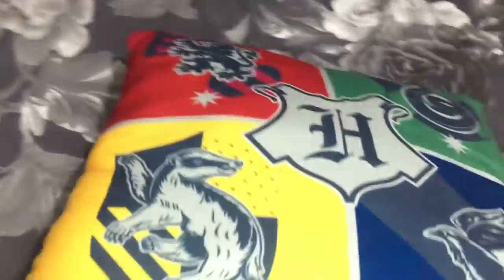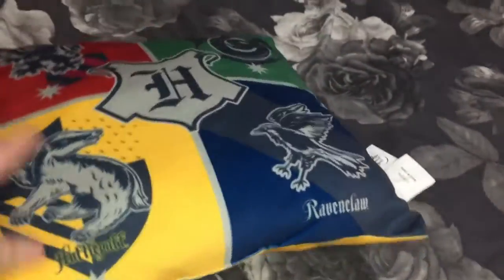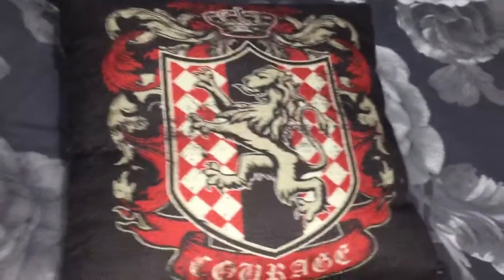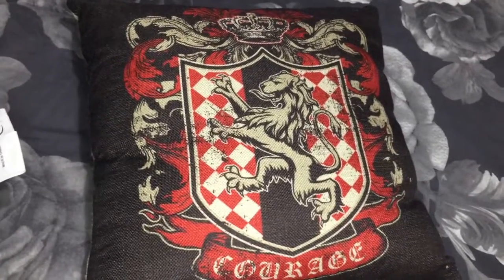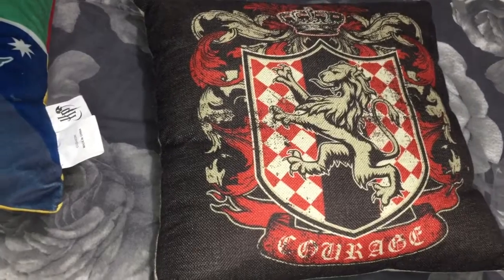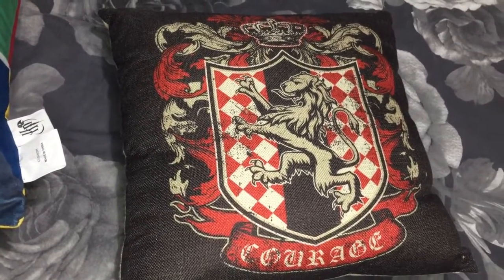So on my bed, we have these 2 Hogwarts cushions. So we have this one, which has a Hogwarts crest in the middle, and it's got all the houses on the outside. Very soft texture. It's really, really cool. And then the other one that I have is this one, which is a Gryffindor crest with courage, similar design to the one that's on my banner out there. And this is from the Geek Gear box.